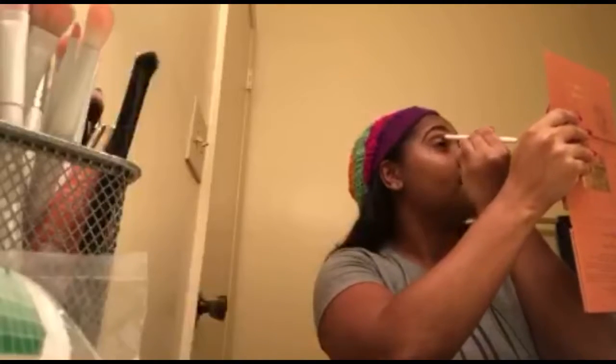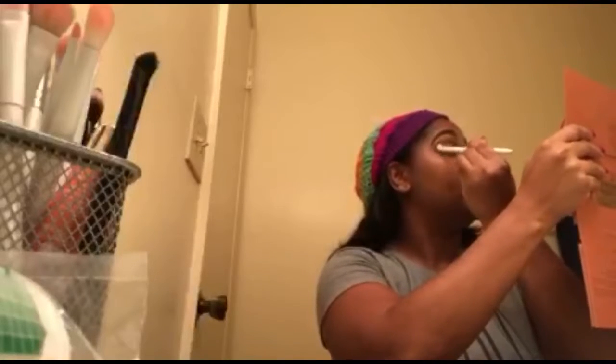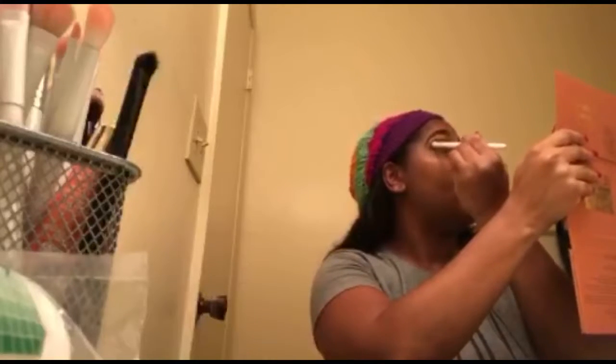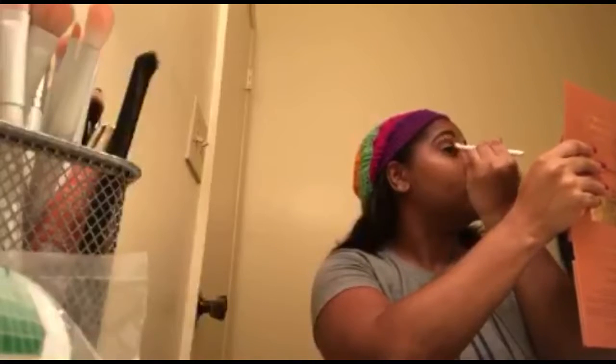Ray was not playing with, she did not come to play with this palette. So I definitely appreciate her and BH Cosmetics for doing their thing with this palette. And yeah, if you don't have it, please go get it. I want to say I heard something about it being discontinued or sold out. It's possible that's not true. You may want to do your research, but if you don't have it and you can get your hands on it, girl, please do, because this palette is the truth.